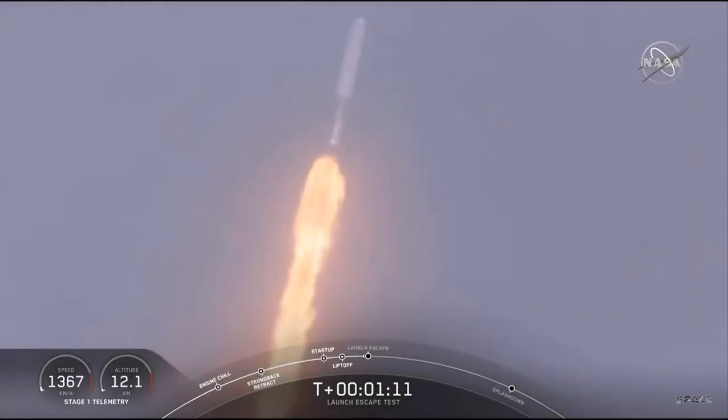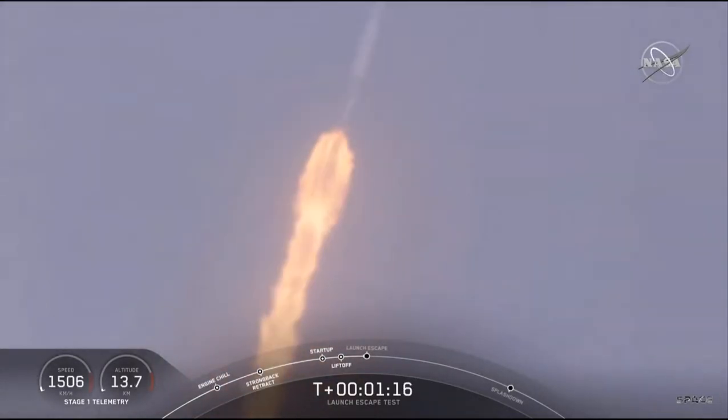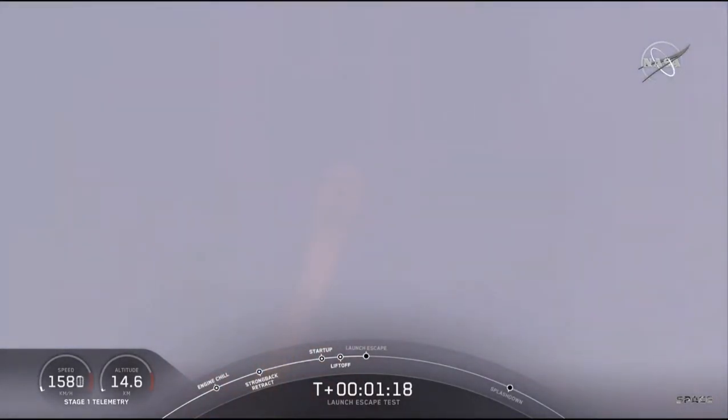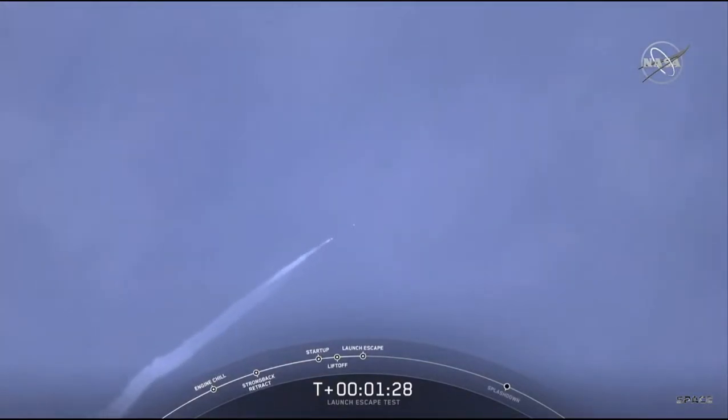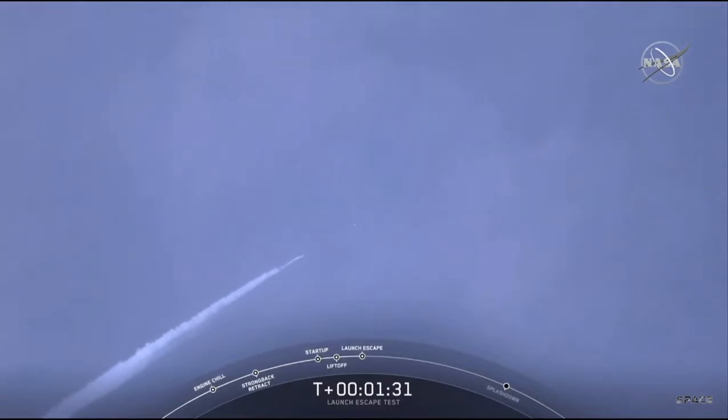Okay, the major activity coming up in just over 10 seconds. Shutdown and Dragon escape from the Falcon 9. Dragon launch escape initiated. Dragon's away.